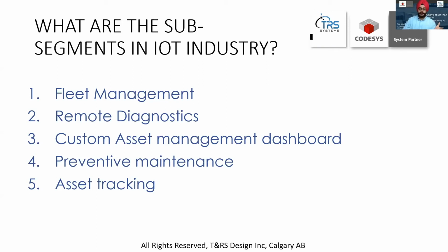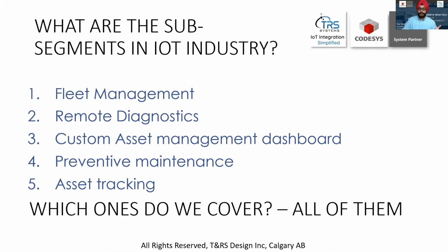So to answer the question, what separates us? We have the capability to build all of them into one common platform and provide it to our customers. It's not like we're going to implement five different dashboards, so you have to go to five different screens to get all the information you need. We have the ability to build one ecosystem, a dedicated cloud service for your business, that allows you to use all these subsegments of the IoT industry as they apply to your use case.